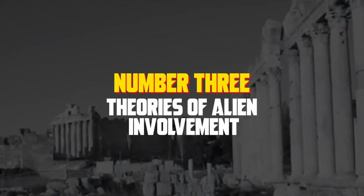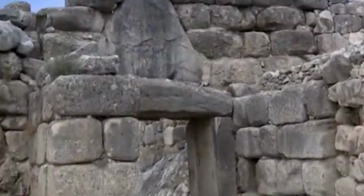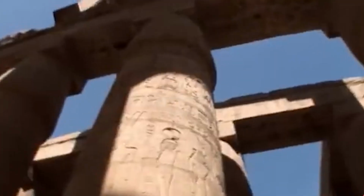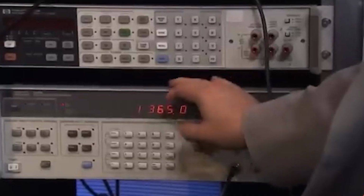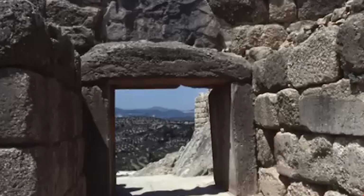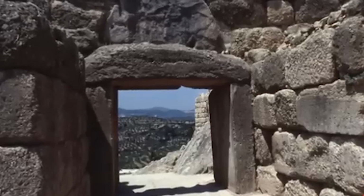Number 3. Theories of alien involvement. Now, if I'm being real, this isn't the first time we've heard theories of alien involvement. I mean, just look at the pyramids, for example. To this day, experts believe that the humans of that time weren't capable of building such extraordinary structures. But just how could ancient man have built such colossal structures?